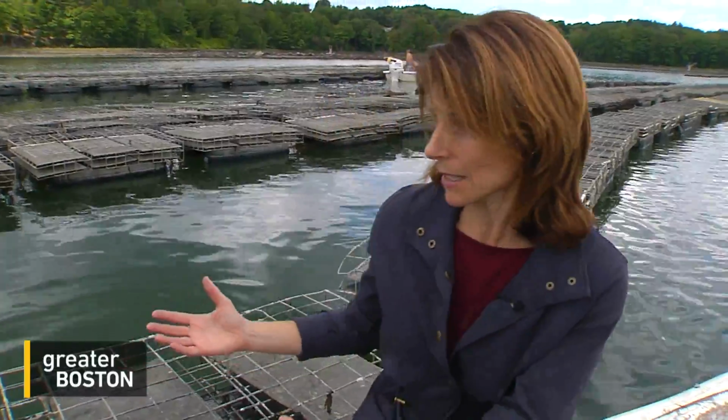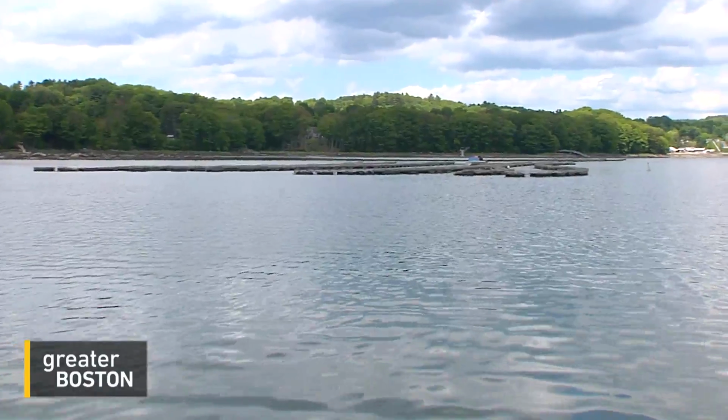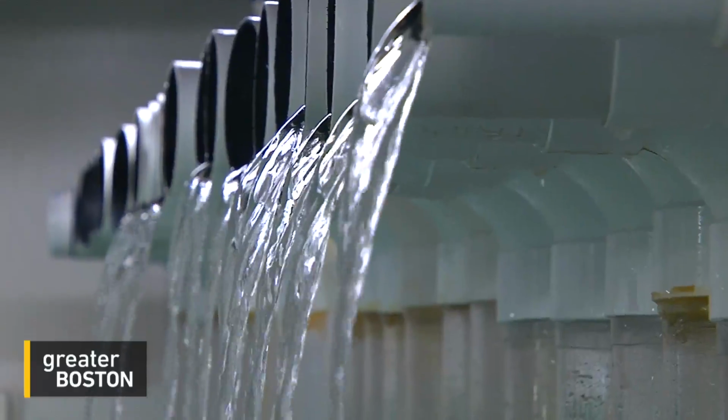What has it been like to grow oysters on this river? It's been a wonderful career. I mean, it is a gorgeous place. But in these pristine waters, something's changed.